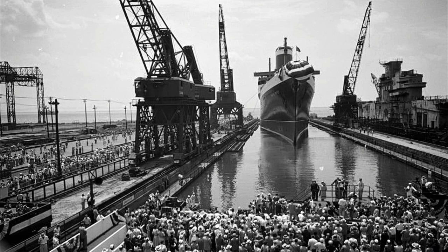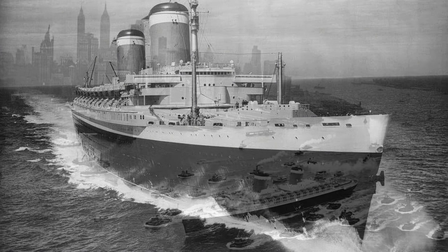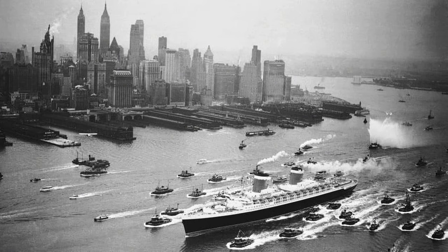Entirely made in America by over 3,000 pairs of tireless hands, and with products and components from every state in the nation, the SS United States was a global ambassador and a pinnacle of mid-century maritime design. She debuted in 1952 as the most powerful, modern, and advanced passenger liner ever built, smashing the transatlantic speed record and winning the coveted Blue Ribbon designation on her maiden voyage.